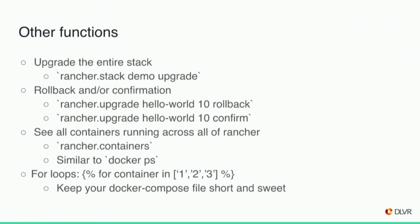Similar to docker ps, you can run rancher.containers and that'll display on your Salt Master all of your containers running across all of your environments. And because it's a Python script, you can do Jinja for loops, which keeps your Docker Compose files short and sweet if you have a lot of containers that are similar to each other, so you don't have a 100-line Docker Compose file.